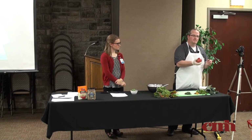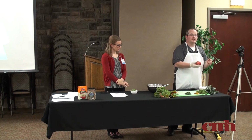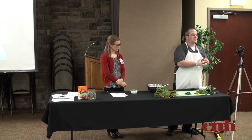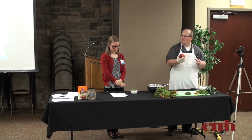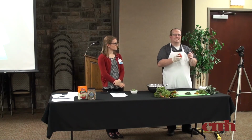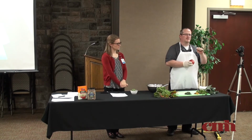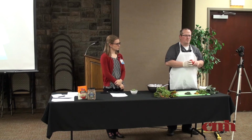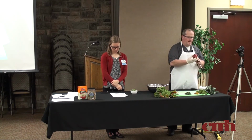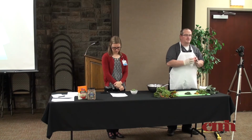So heftier is better. Usually if it's heftier, that means there are more seeds, or it has a good seed population in there, and they're nice and full. Sometimes I've bought them in the past where they weren't really quite in season, and all of the pulp around the seed was kind of pale and quite a bit smaller than normal. So the heft of it is going to make a big difference as well. So the less damage, the better.